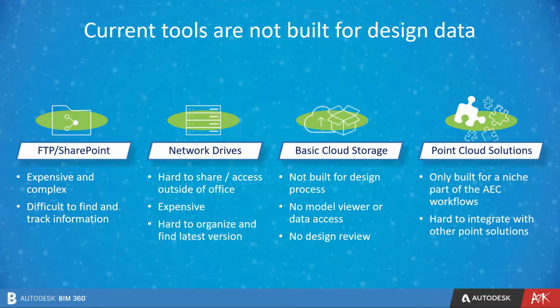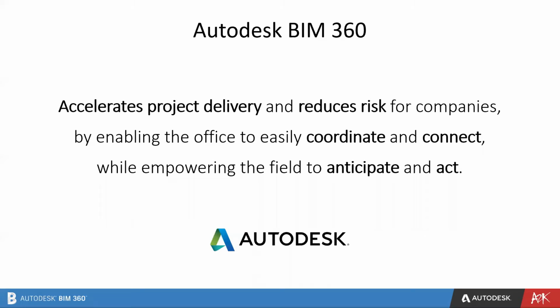And lastly is point solutions. So basically rolling your own solution to help solve a number of smaller challenges that you have. But again, much like SharePoint at the other end of the scale, rolling your own solutions can be a costly and time-consuming process. So that's why Autodesk came up with BIM 360.